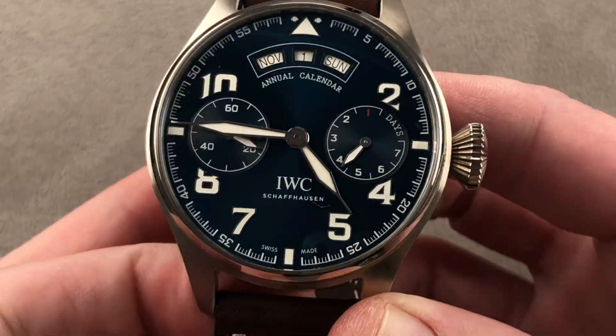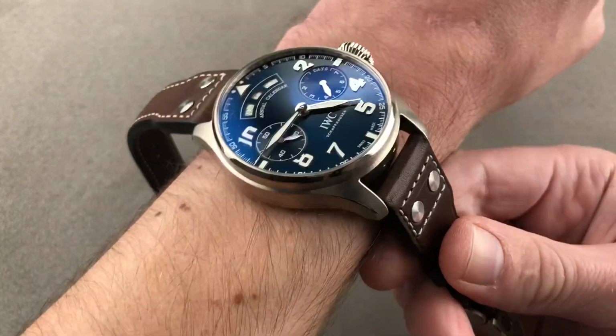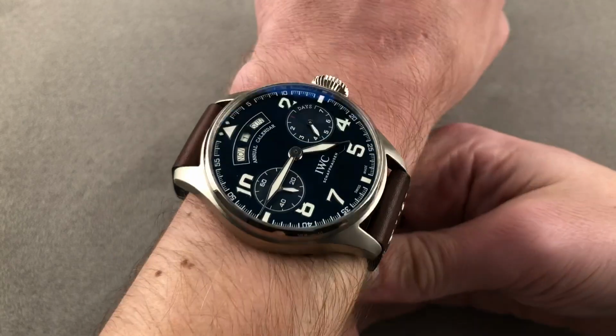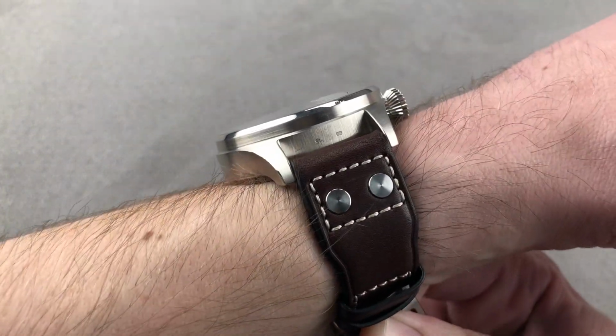Now, the timepiece is substantial, and you can see on my wrist, probably a bit too big for my 16 centimeter circumference forearm. The lugs do overlap the edge of my wrist, and you can see that well from over the top, but also down the barrel here. It's not as thick as you might think.